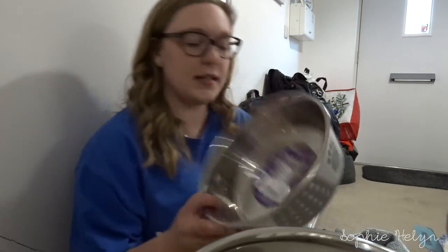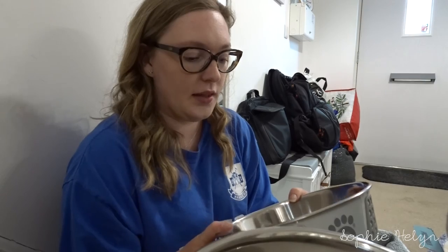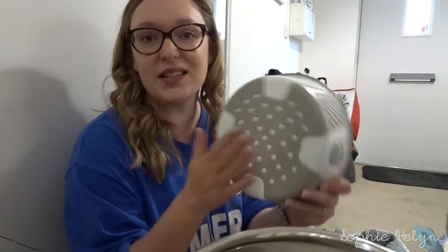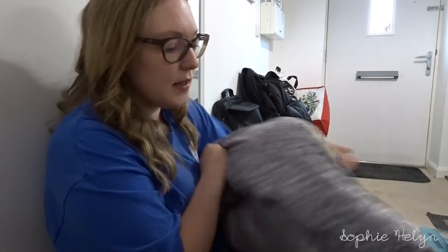So we did get this as his food bowl. We might end up getting a second one at some point. This was $9.99 and we liked it because it's got the rubber on it, so it's not going to slip on our floors. So from HomeSense as well, we got one of his pet beds.